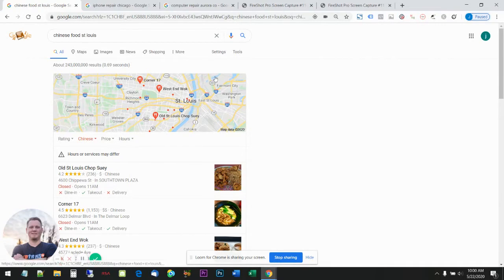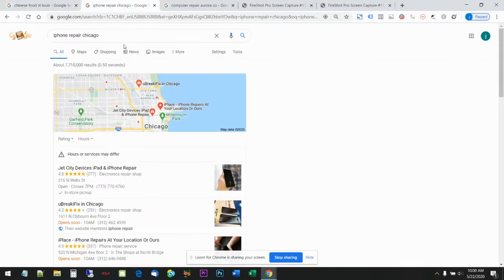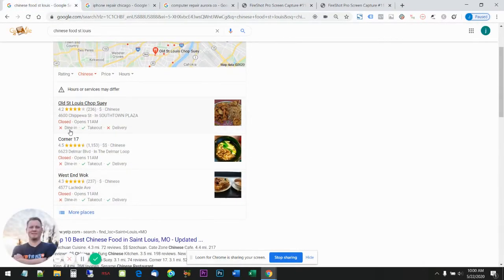So I have a couple examples on screen here. Did some searching, and this speaks to not everybody doing it yet. I had to find a couple markets with good examples to show you guys. So it's definitely ripe for getting out there and doing this. You're seeing in the GMB these coronavirus/COVID related new features. I've got an example here, Chinese food St. Louis, another one, iPhone repair Chicago. You can see they've got in-store pickup. It depends on your business too. Restaurants are going to have dine-in, takeout, or delivery options.